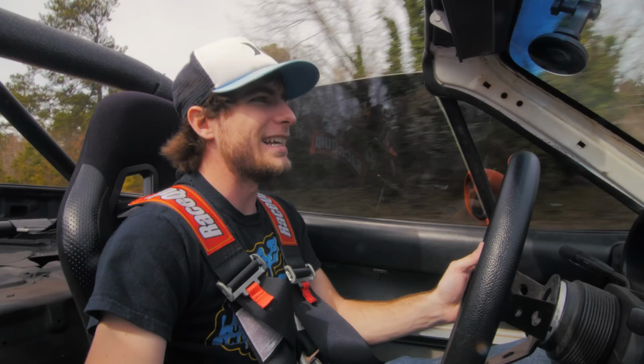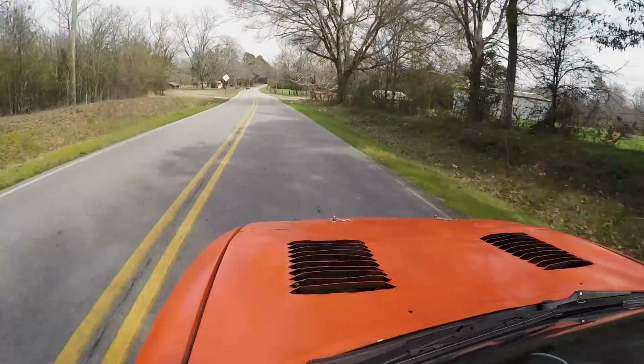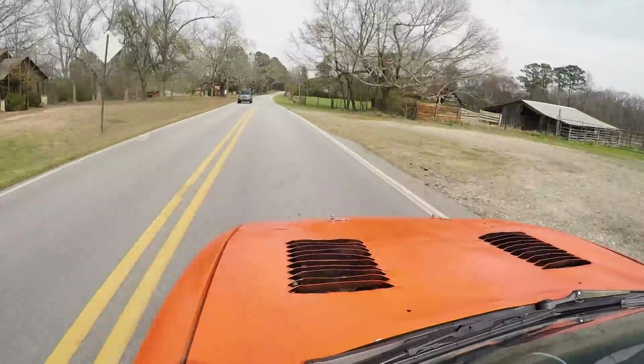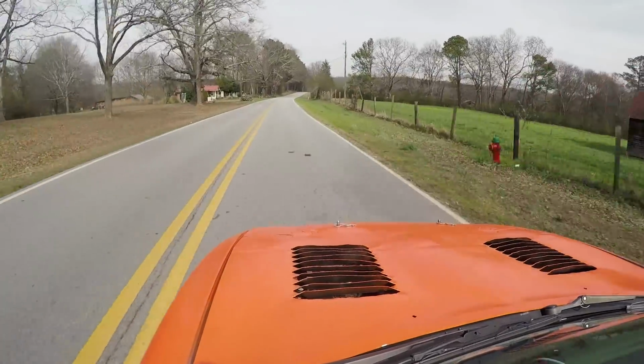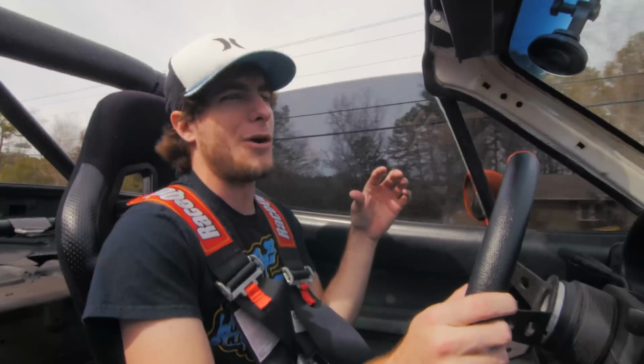Along with that, he did suspension, but it's just springs on the car. I could have sworn it would be coilovers on this car, but it's just springs. And it actually rides pretty smooth. It's not really bumpy. I've driven an NA before on coils, and it was on a really rough road. I was just like, oh my God.